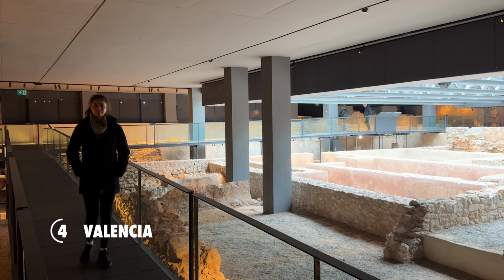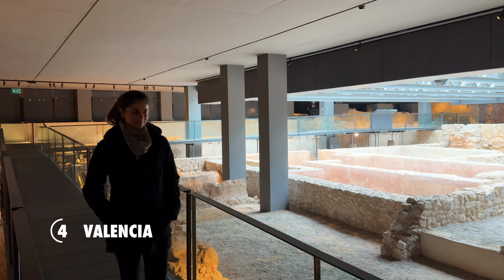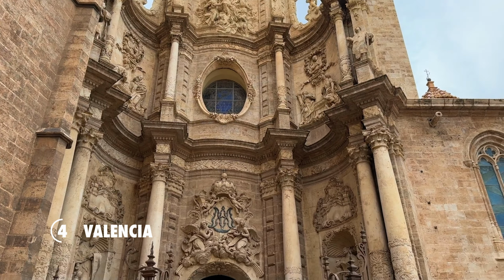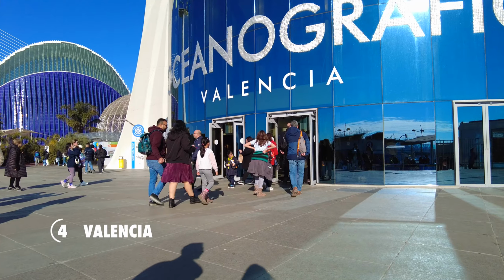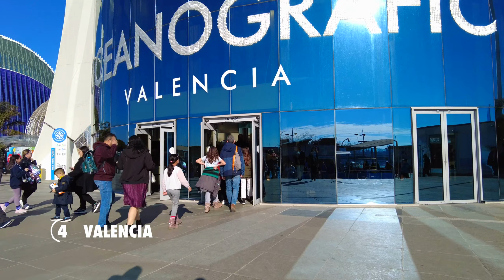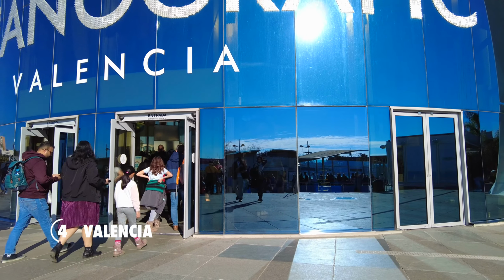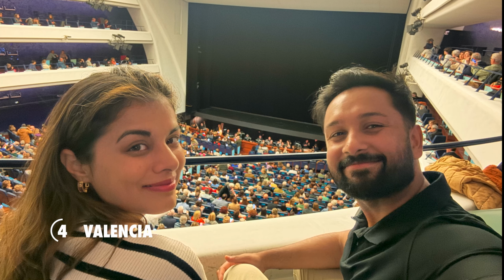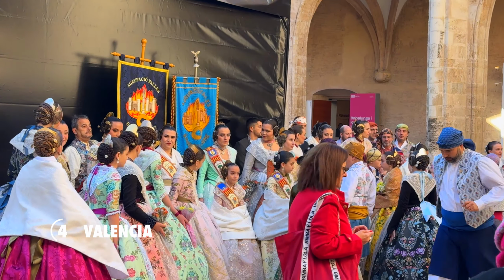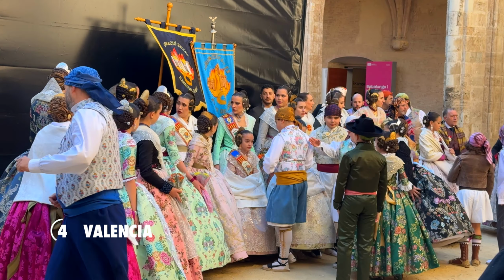Otherwise, Valencia has many attractions for different price points. For example, entry to the Valencia Cathedral cost just €5 per person. The entry to the aquarium cost us around €35 per person. And a ticket to a show at the Opera House cost us €60 per person. So depending on your budget, you can really plan your itinerary accordingly.